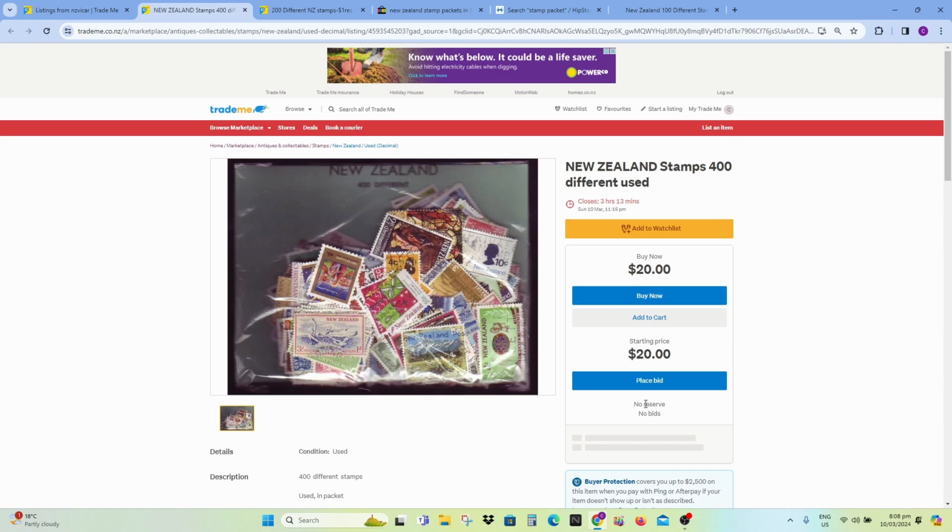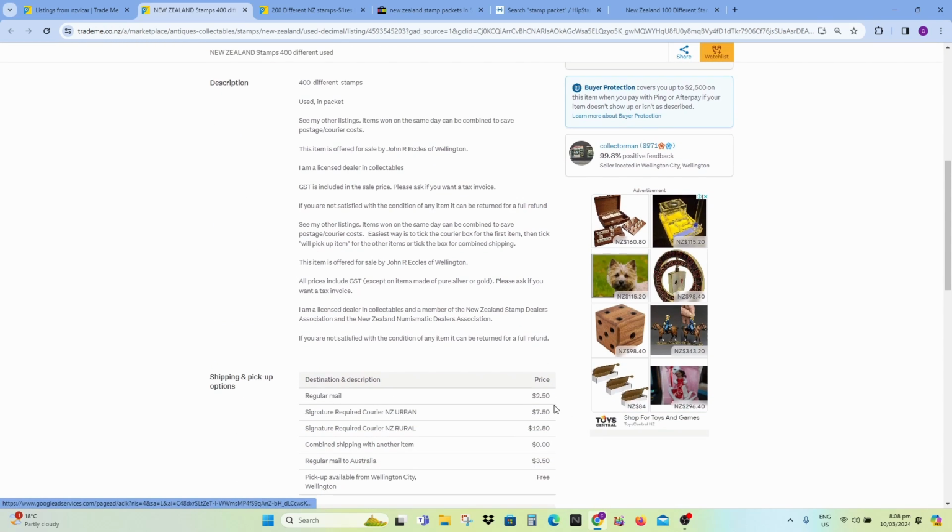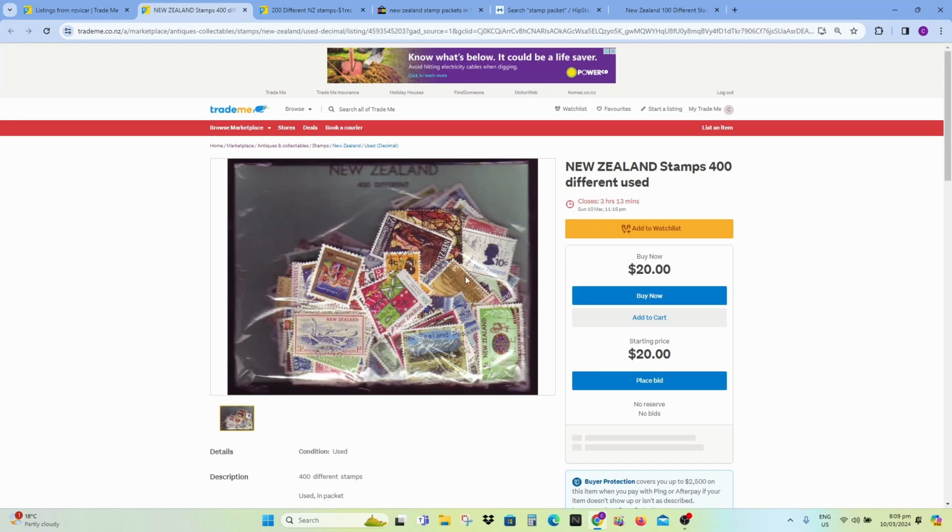And quickly look, $2.50 for postage. That makes it $22.50. So if we look at that, it will be 5.63 cents per stamp, which is still very, very much cheaper than the packet that we bought. And this would probably be closer to a packet. If he knows that there's no duplication here, he must have worked through it.